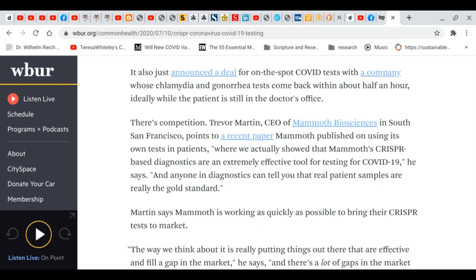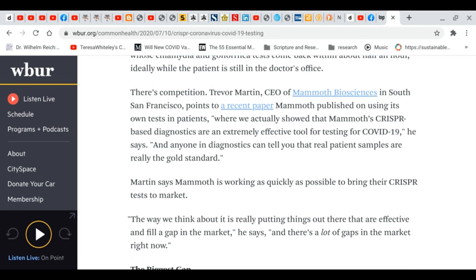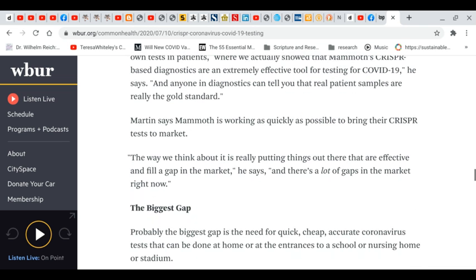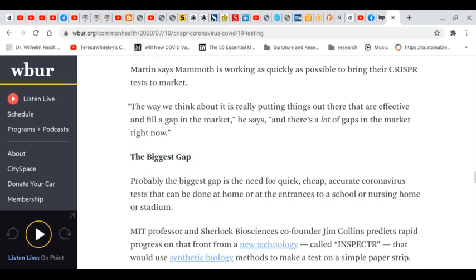There's competition. Trevor Martin, CEO of Mammoth Biosciences in South San Francisco, points to a recent paper Mammoth published on using its own test in patients, where we actually showed that Mammoth's CRISPR-based diagnostics are an extremely effective tool for testing COVID-19, he says. And anyone in diagnostics can tell you that real patient samples are really the gold standard. Martin says Mammoth is working as quickly as possible to bring its CRISPR test to market. The way we think about it, it's really putting things out there that are effective and fill a gap in the market. And there's a lot of gaps in the market right now.